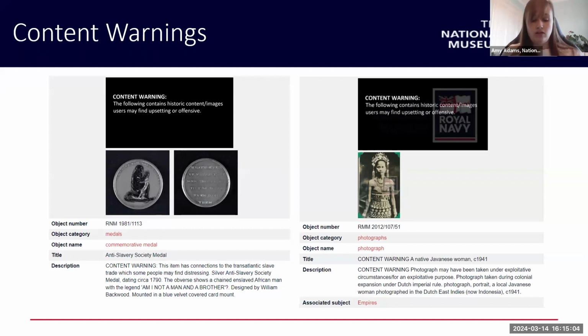We also introduced visual content warnings, so that when there was an image, once you clicked onto an item on our online portal, it will come up before you click on, that will be the first image. So you don't see the actual digitized image of the item, you see that first and you can then choose.